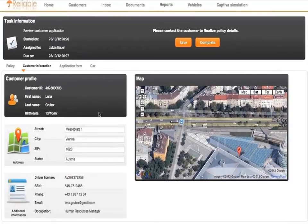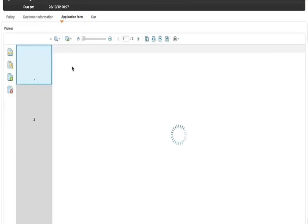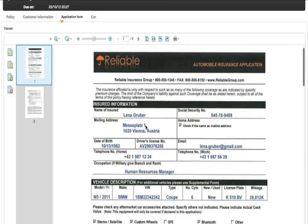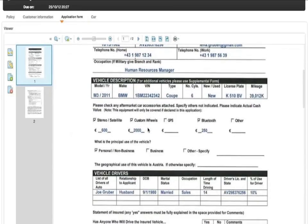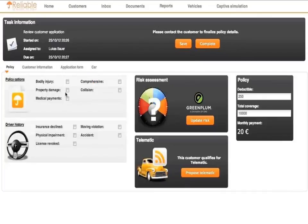Of course, sometimes you don't want to see the information itself, but you want to go exactly to the form that was submitted. And here we'll be able to see this is the form that Lena actually filled out and submitted to the insurance company. Sometimes it's nice to be able to go to the original documents, and it's great to be able to provide that sort of information. Finally, there's structured data in here as well. The car that she filled out in her application was matched with the vehicle in the system. And we're going to show a great integration here, and this is with our Greenplum database.